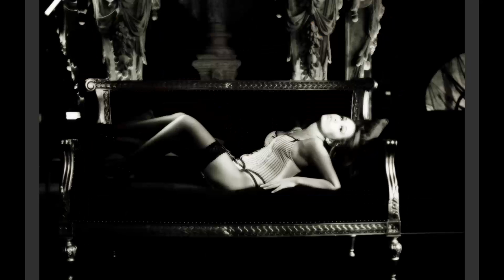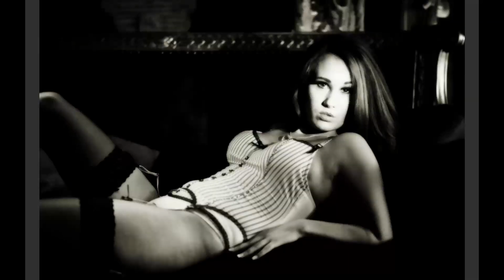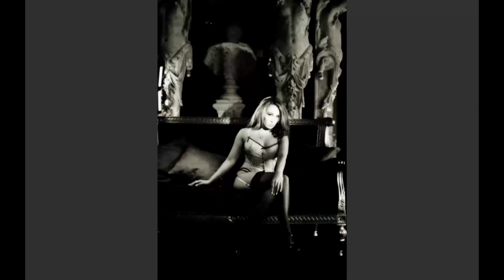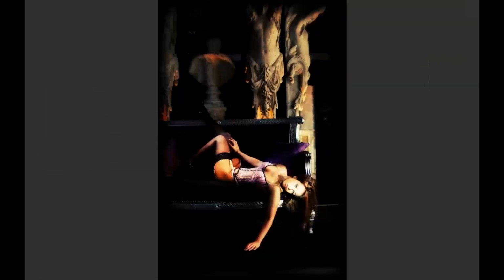A sofa will replace a bed if a bed is not around. So that's what I'm saying. You don't have to necessarily think, oh my God, I can't shoot here because there isn't a day bed or there isn't a bed or whatever it is. Just think about the dramatic kind of furniture that is there. Will it supplement it for you?